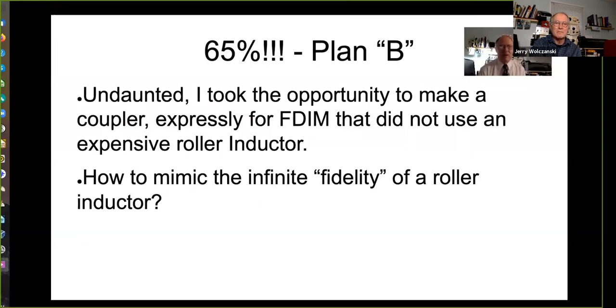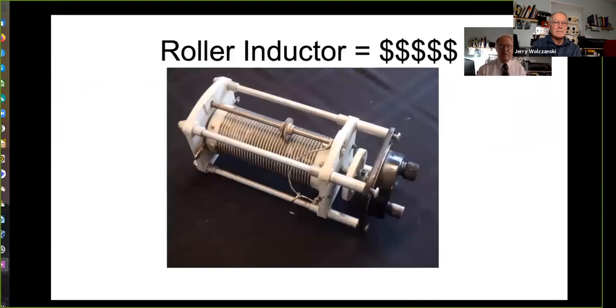And the problem there is, and I have an article in QRP Quarterly about how to mimic the fidelity of a roller inductor. You know, a roller inductor is infinitely variable. But they're very expensive. And they can be dirty. I have a couple roller inductors, and one of them just sort of bounces around. I'm forever cleaning the coil, and you can buy new ones of these things, they're pretty pricey at some of the ham fests. Occasionally you'll find one for $10 or $15, and if you do, go ahead and buy one.